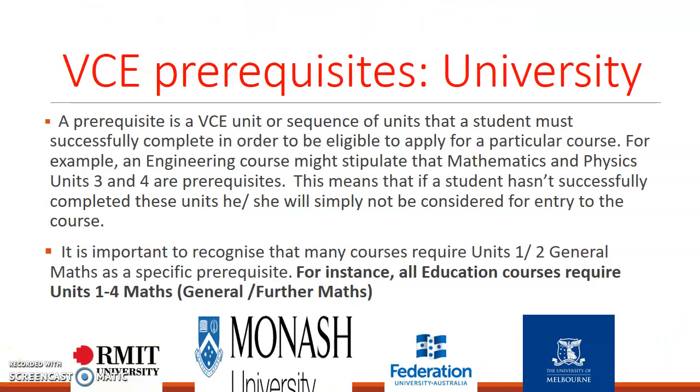You may have heard the term prerequisites mentioned in previous presentations or by your school careers practitioner or even your teachers. VCE prerequisites link to university placements. A prerequisite is a VCE unit or sequence of units that a student must successfully complete in order to be eligible to apply for particular courses at university. For example, an engineering course might stipulate that mathematics and physics at units 3 and 4 is a prerequisite.